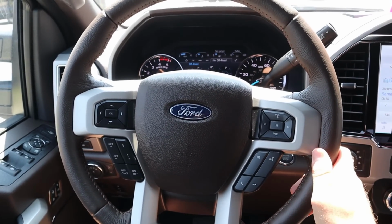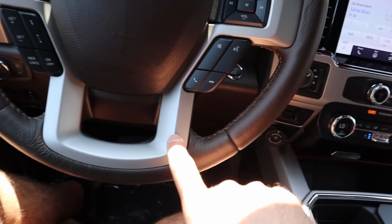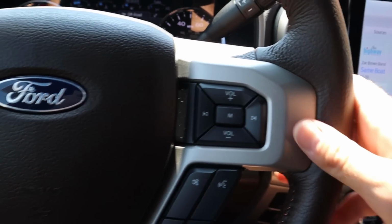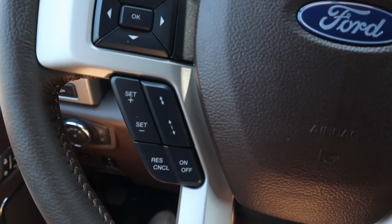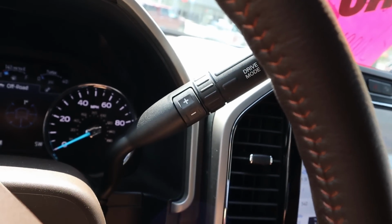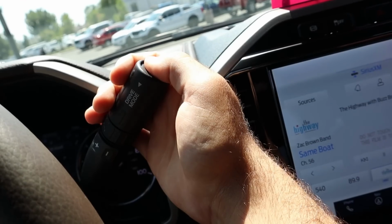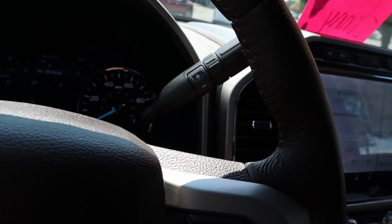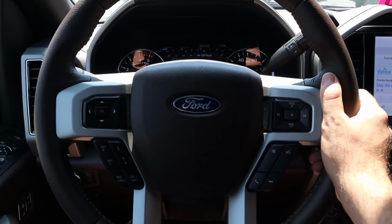So here is the steering wheel with the King Ranch. We've got the brown leather all around with the brown stitching there in the center. And then we've got our voice command, phone controls, volume controls. Controls there for the center stack, adaptive cruise control as well. Got the turn signal right there, and then you've got the stock there to select the gear, and it does have the drive mode select there at the top, and then also you can do plus and minus there with the gears. But anyways, that's the steering wheel.